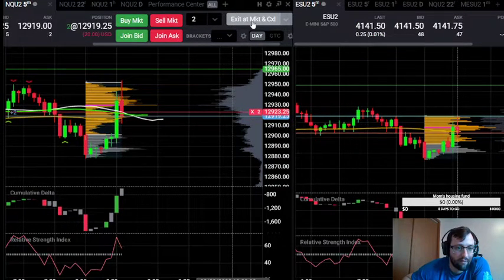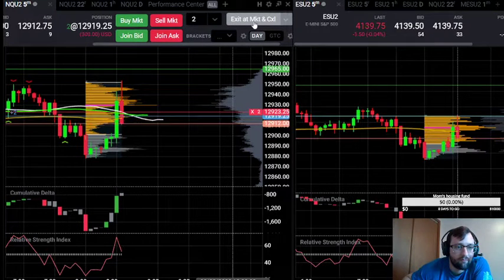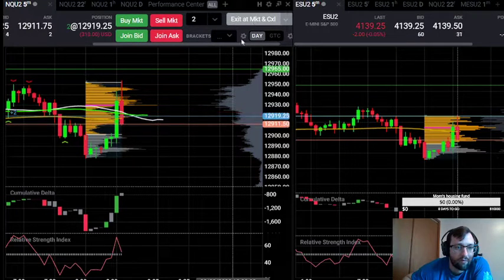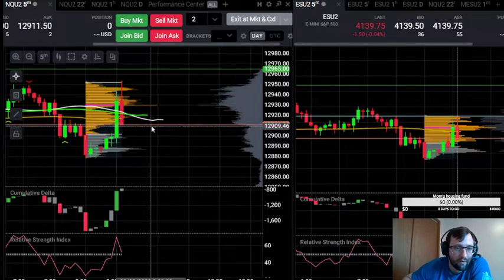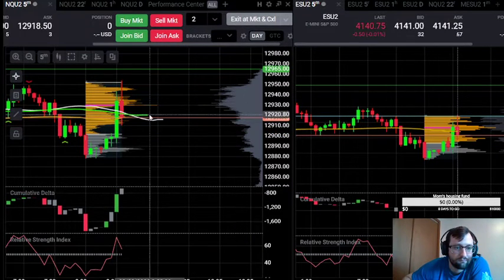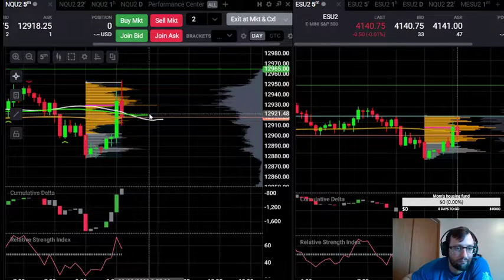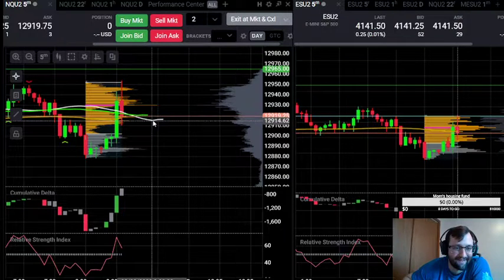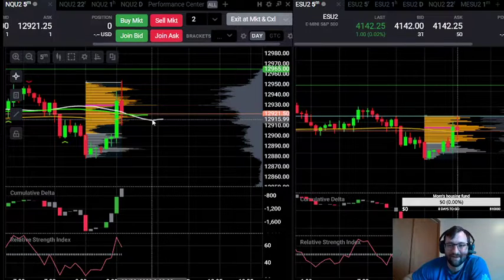I was just looking for the quick bounce off VWAP, but they both seem like they just wanted to run straight through it. Yep, we're gonna kill it. So no biggie. We're just getting the quick flushes through. Nope, there's the bounce that I was looking for. So it would have played out eventually, but no big deal.